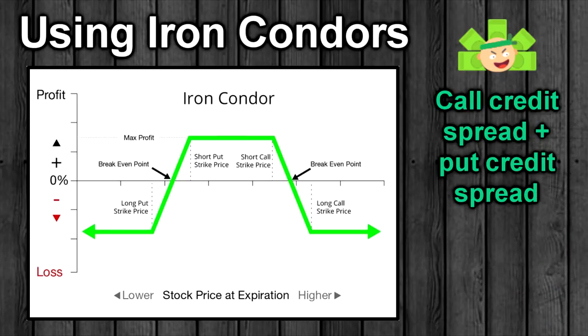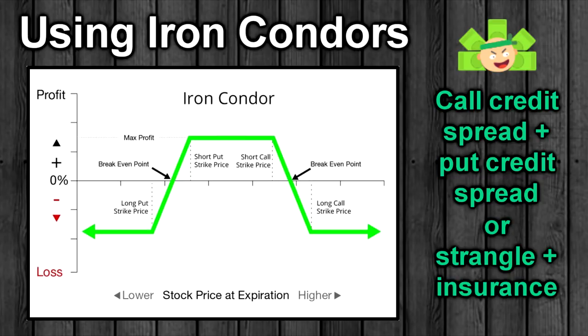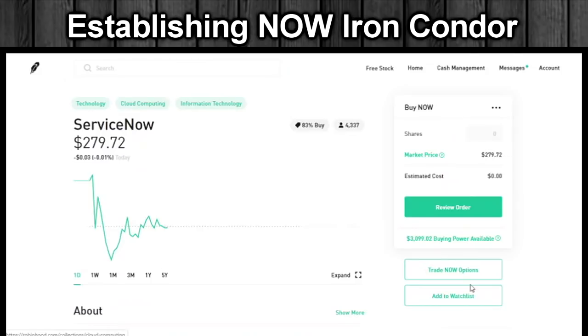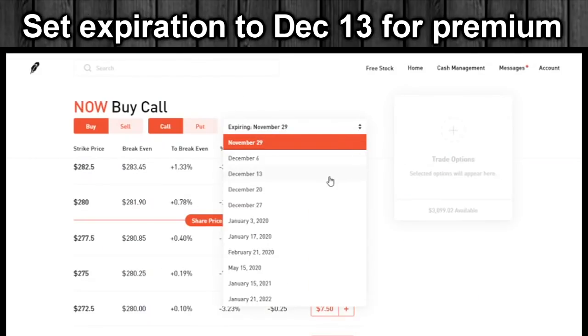You can look at an Iron Condor as a call credit spread and a put credit spread at the same time, or you can look at it as a strangle with long contracts on either end for insurance. Both are accurate. So let's go ahead and open the Now options chain. I'm going to roll the expiration to December 13th.